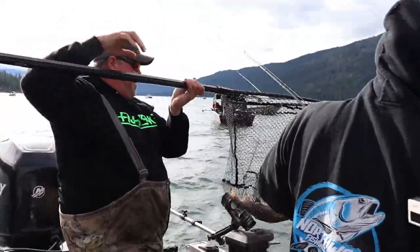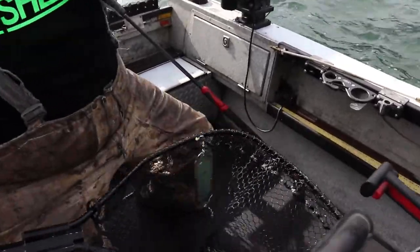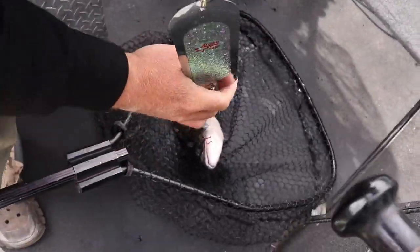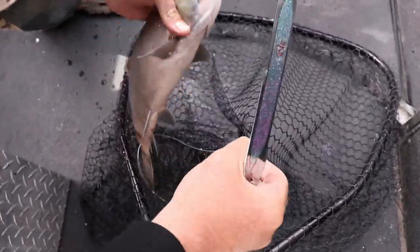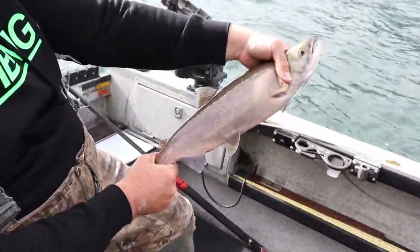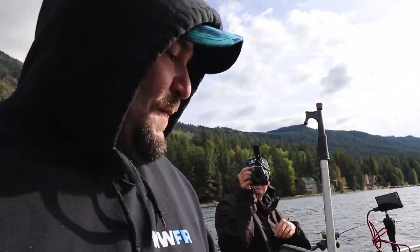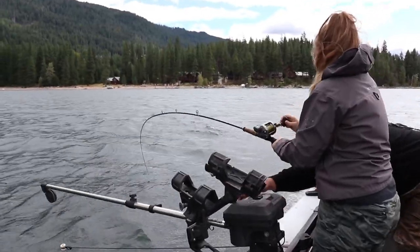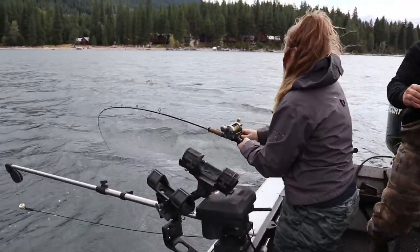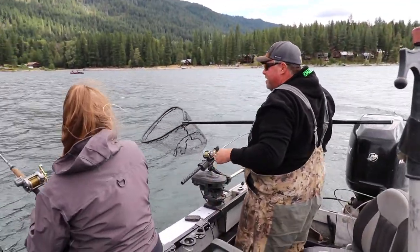Headed right at us, wasn't he? Yeah, you're coming right to the net. Oh, that was good timing. Yeah, nice sockeye. Nice one, Rob. Yeah, getting it done. Yeah. Nice one. Yeah, Gene, you really worked that into the bite, didn't you?